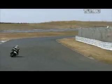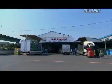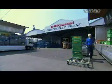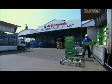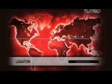The ZX-14 Ninja, the king of the Kawasaki motorcycle line. This is where the ZX-14 and all other Kawasaki motorcycles are born. The Kawasaki Motorcycle Factory at the company's enormous Akashi Works, a huge industrial complex just west of Kobe, Japan.